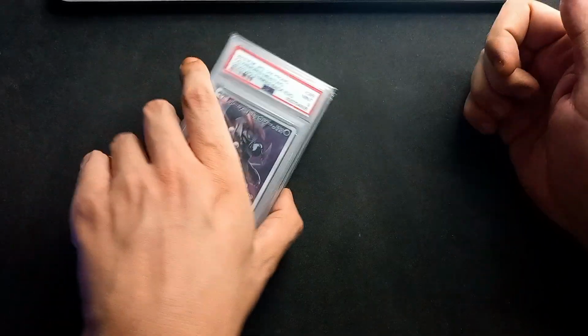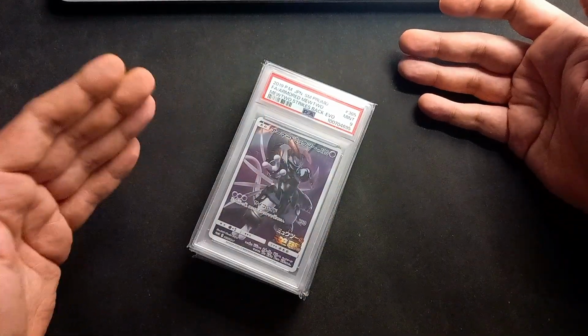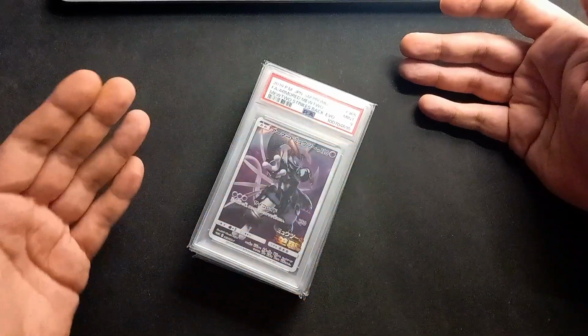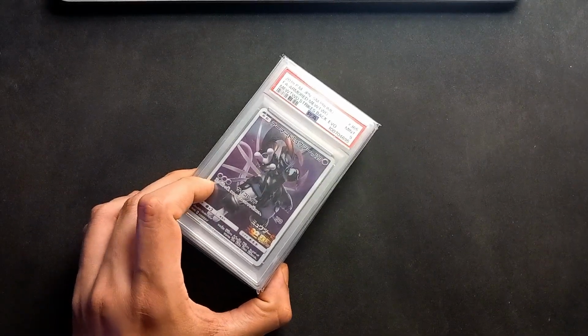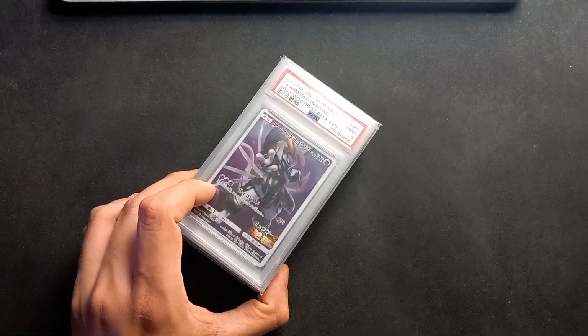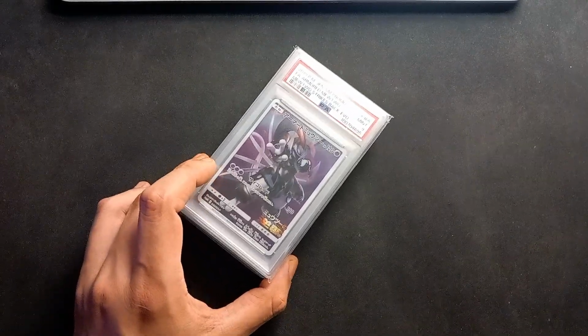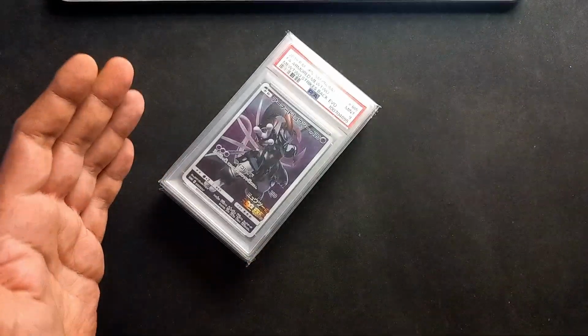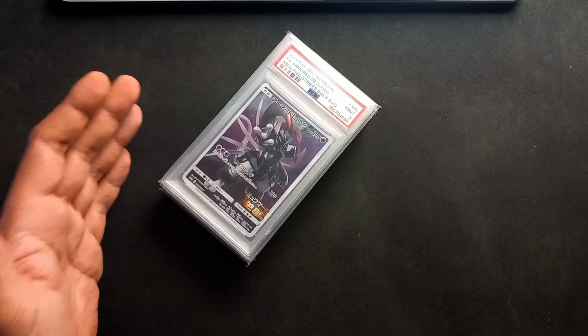I've seen the good times and the bad times, although we're still in an umbrella good time, the bull market. But on the other hand, I was also collecting in 2020, 2023, and now. So I've been through these times of 99 euro booster boxes as well, and I picked up my fair share of those at that time too.